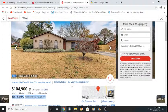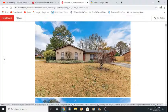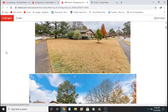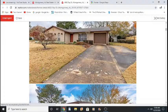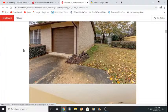Dude, that house right there for $104,000. 3 bedroom, 2 bath. Let's check it out. Ooh, it looks pretty. Yeah, buddy. Big yard too, big lot. Nice big driveway. It's got a little garage. You're probably not going to get a big car into that garage. Nonetheless, let's see the interior.